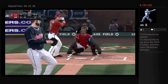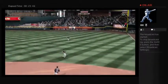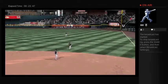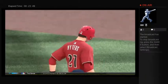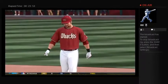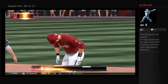Now the first pitch. And this is hit well towards the hole. And this will get through into right, and he's aboard with a single. Maybe these guys are going to start getting a little more aggressive here early in the count. This is the first pitch of the inning, and he's on base here to kick things off.